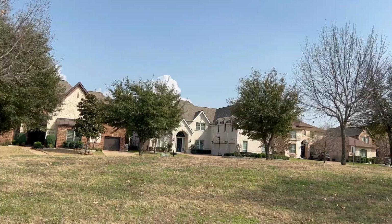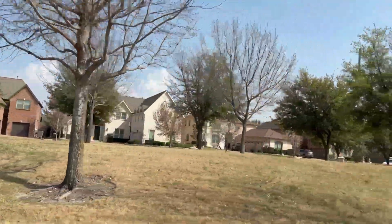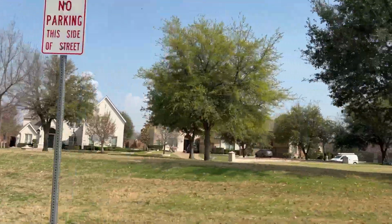Okay, so now we're at the Chateaus of Coppell. It is a luxury neighborhood, and it has one way in, one way out as well, so that just keeps you protected, even though it's not gated. It has about 55 homes in it. They started building this in around 2009 to 2011.